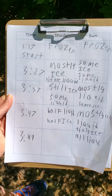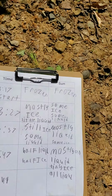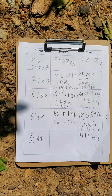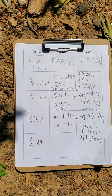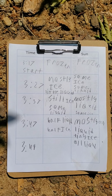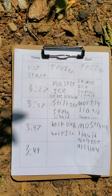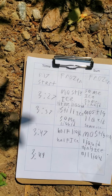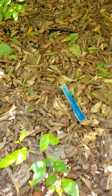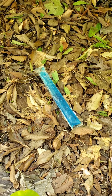So let's look at our chart again. Let's see if we can predict how much more time that shade one would need. So if we look at the one that is in the sun, where it says some ice, some liquid, that was at 3:27. Well, at 3:47, it says half liquid, half ice. So that's about a 20-minute difference. And those are very similar descriptions. So if we add another 20 minutes, and we know that our original time for the sun was 32 minutes, and we add 20 minutes, that is 52 minutes. So we know if we leave this in the shade, it would probably take another 22 minutes to melt. Now, we are just making an educated guess, but more than likely, that's about how long it would take.